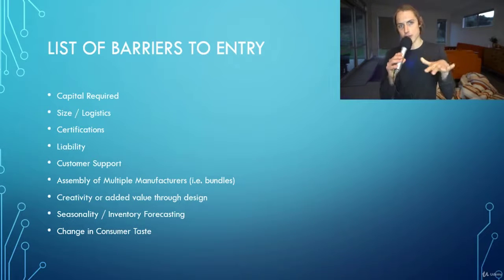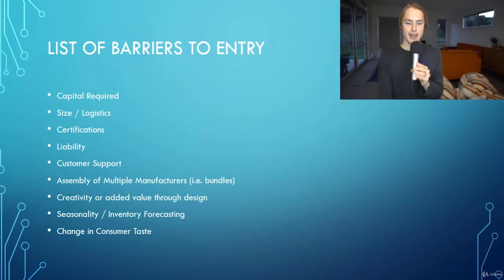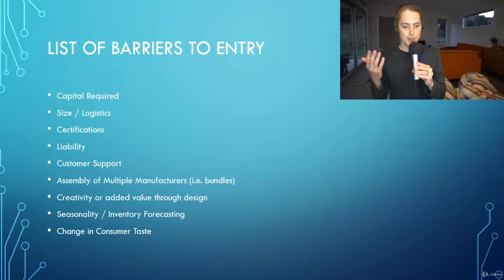But here's the flip side of that. We decided not to do it because it was a headache. And we said, let's just make money some other way. And I was like, yeah, I don't even want to just be sourcing stuff just for money. So that's what happened. But here's the thing.